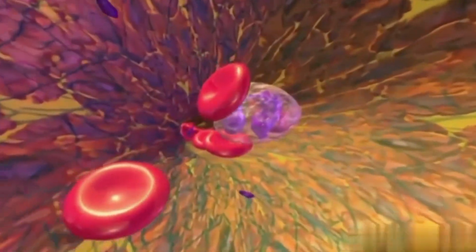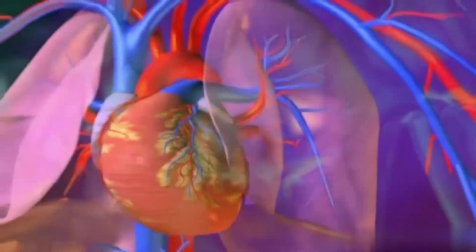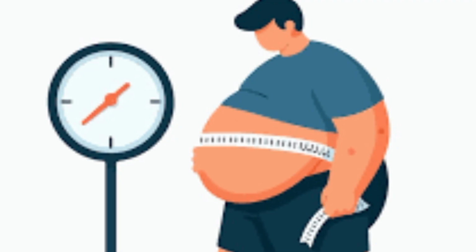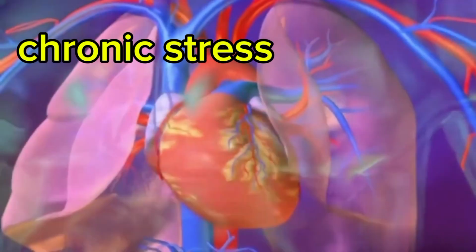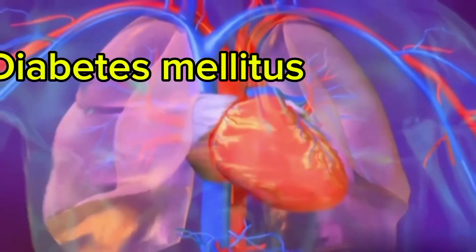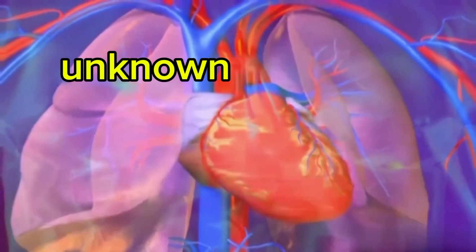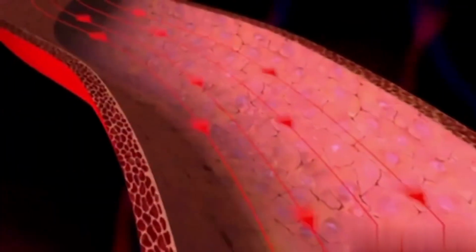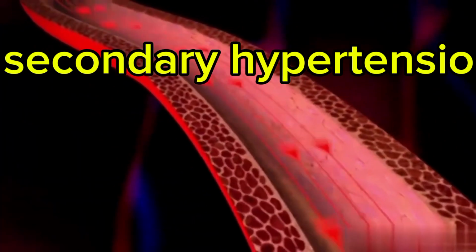Causes of hypertension. Hypertension has many causes and risk factors, including high salt intake, lack of exercise, overweight or obesity, smoking and alcohol, chronic stress, family history, aging, underlying diseases like diabetes or kidney disease. Sometimes the exact cause isn't known. This is called primary hypertension. Other times, it results from conditions like thyroid disease or kidney issues, known as secondary hypertension.